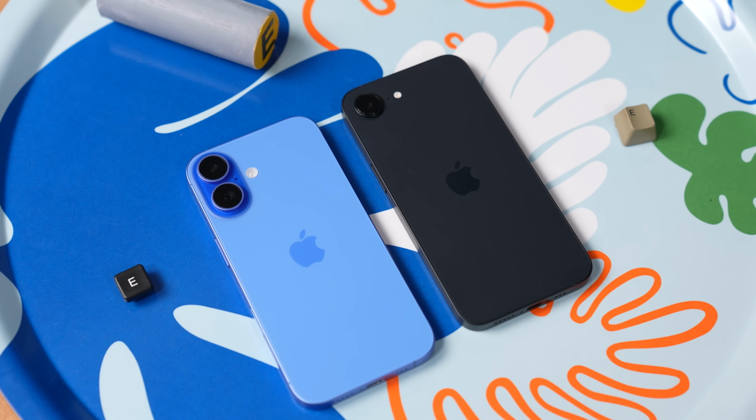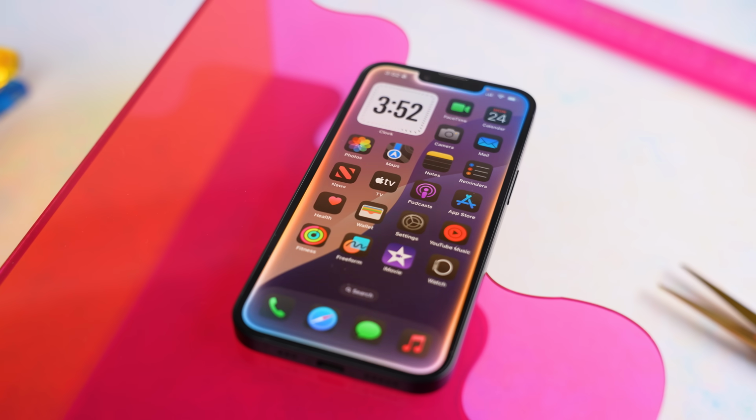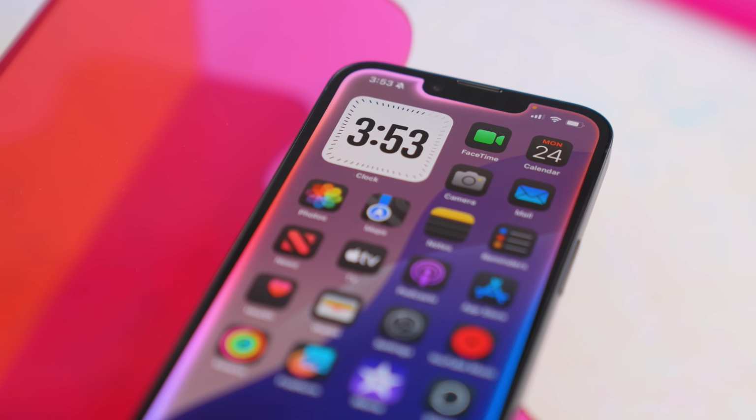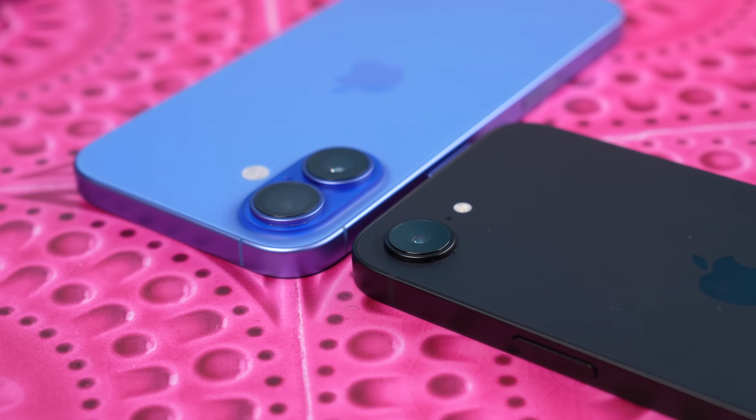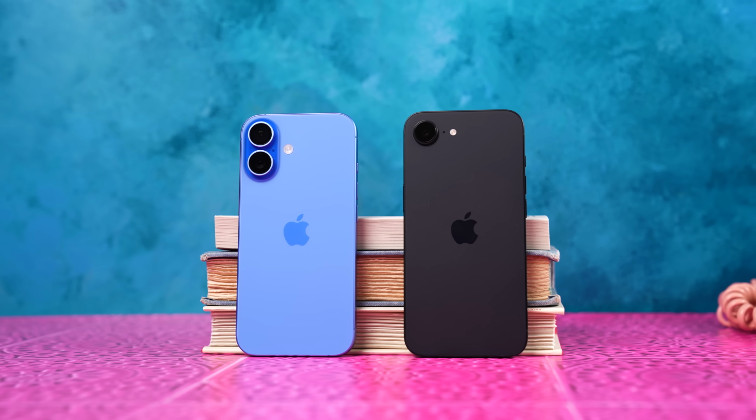It's cheaper than an iPhone 16, but it's not cheap. And it has most of the core iPhone features you'd expect, even Apple Intelligence, but it doesn't have all of them. So who's this phone for and why does it exist? To try and puzzle it together, let's start with the regular iPhone 16 and kind of work our way backwards to the 16e. Bear with me on this one.